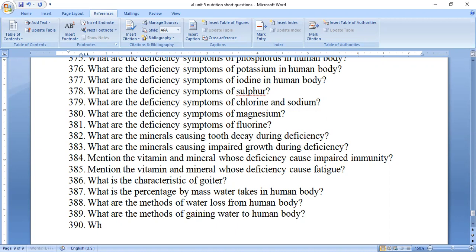Next, it is a simple question. What are the functions of water in the human body? Provides the moist internal environment for all living cells. Major component of blood and tissue fluid, therefore helps to transport materials around the body and exchange materials between blood, tissues and body cells. Regulates body temperature through evaporative cooling, dilutes waste products and toxins, and provides a medium for excretion, moistens the food and makes it easier to swallow.